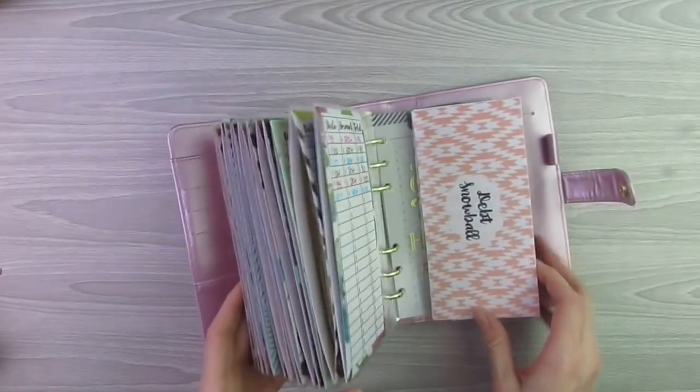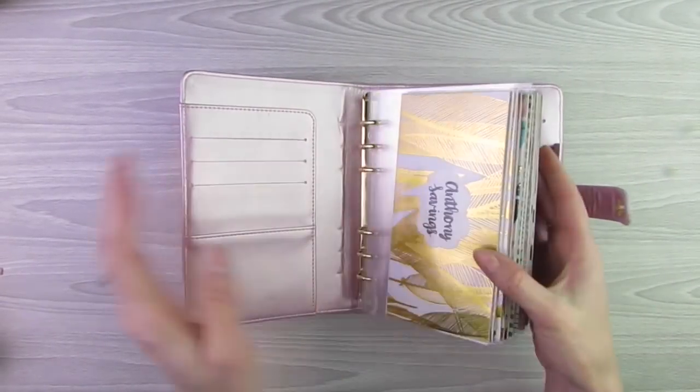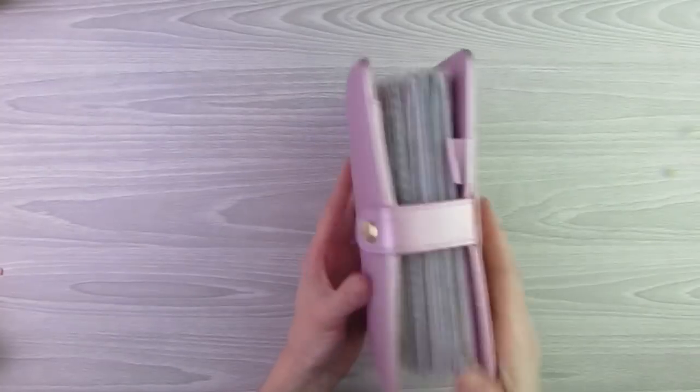So there we have it. There are all of my sinking funds stuffed to the brim. They are really getting full. Like I said, it's getting hard for me to close my binder.